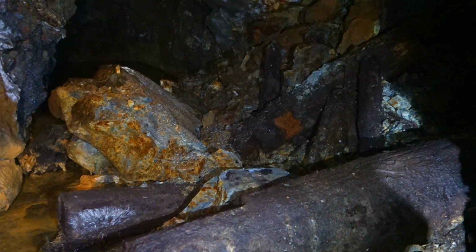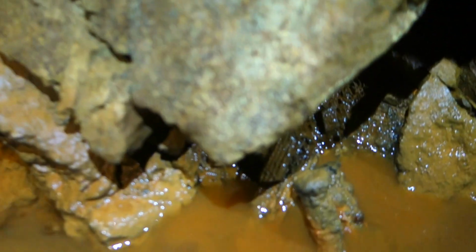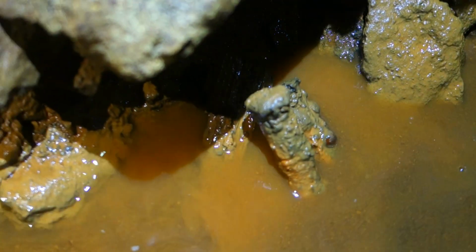And some drill steel next to your feet. Is there? Oh yeah, he's right. Sticking out of the water. Right there. See some old drill steel.